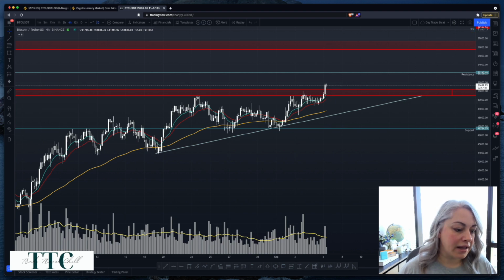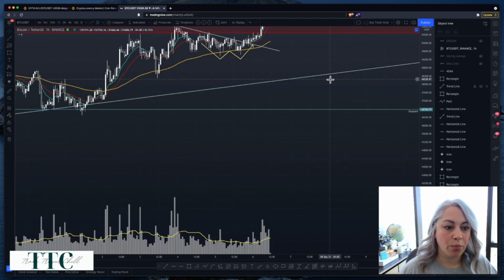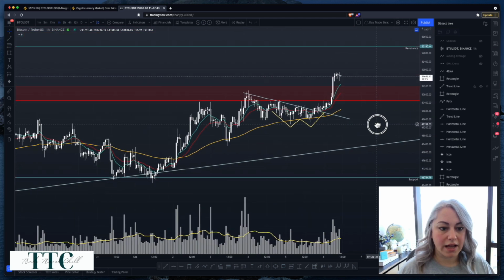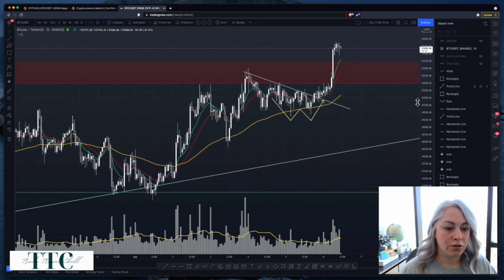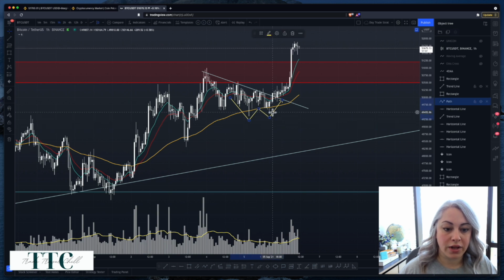And then what adds to that is on the 1 hour, so in combination with the ascending triangle, what I love to see is what I call a W formation. So it's basically a double bottom. However, within the double bottom, the second peak creates a higher low than the first one. So you can see here, this attempted dump down here was higher than that one.